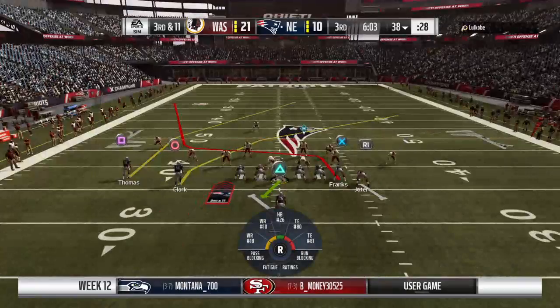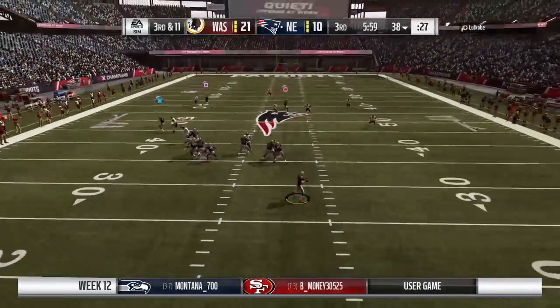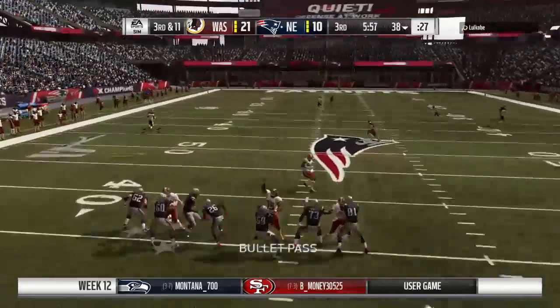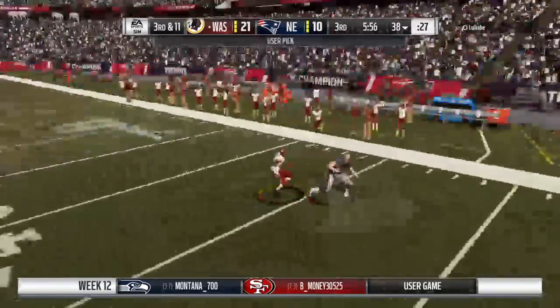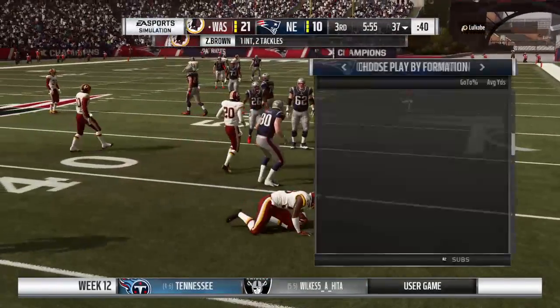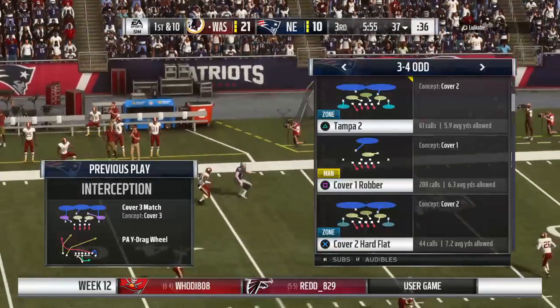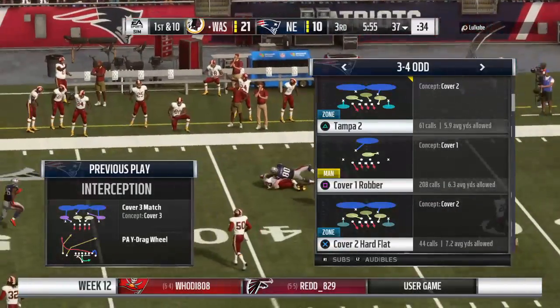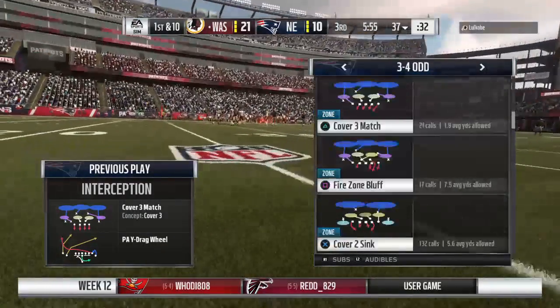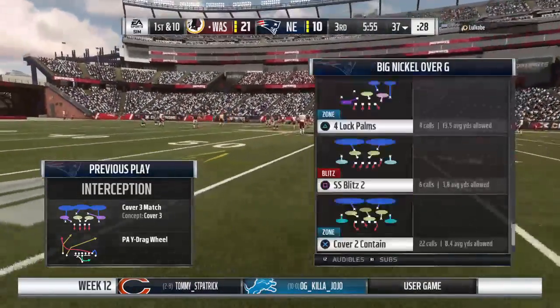Off the play fake, he'll look to throw. And he fires one that's intercepted. Picked off by the linebacker, Zach Brown. And his guys are going to get the football at the 37-yard line. First possession of the 3rd quarter, an interception, so maybe a second-half tone setter. Indeed, and not the tone they wanted to set.